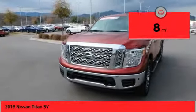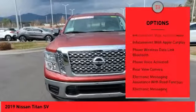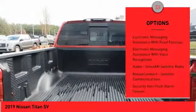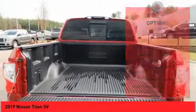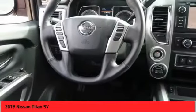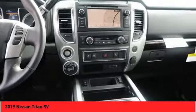Here are some of this vehicle's great options. Traction control, stability control, cruise control, trip computer, clock, child safety locks, power brakes, audio radio, touch screen display, overhead console, tachometer. A vehicle like this doesn't come along every day. Come in and get it before someone else does.